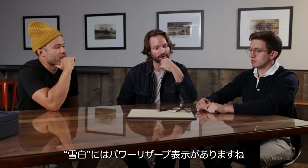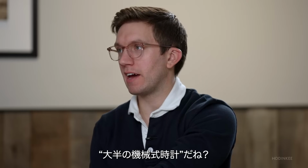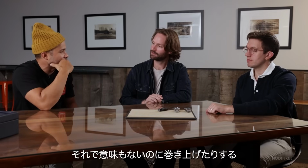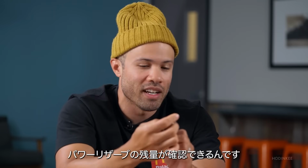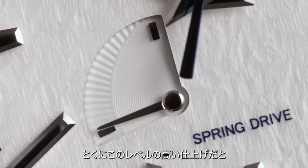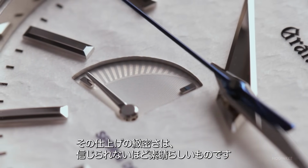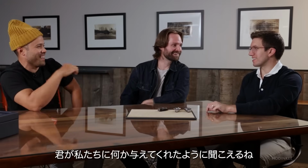And speaking of symmetry, we have a power reserve. And at what time is that power reserve? Is that 7:30 or is it? So you know what a common problem is when you have a mechanical watch? You just don't know how much power is in it, so you just end up winding it for no reason, right? Just to make sure that you're powered up, you're leveled up. But you love your watch so much, but you're wearing it so infrequently that you have to keep winding. But with the snowflake, you know exactly how much power is in there. Symmetry is great and all, but I think that having a power reserve indicator, especially one that's as finely finished as this one, like if you really get in there with a macro lens, everything on the dial is amazing, but the power reserve, at least it looks nice. It might break up the symmetry. Sounds like you've granted us something there.